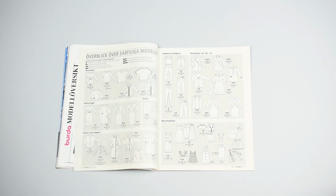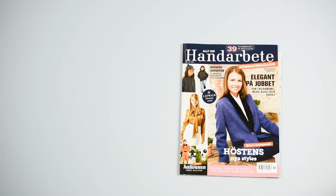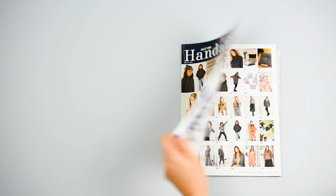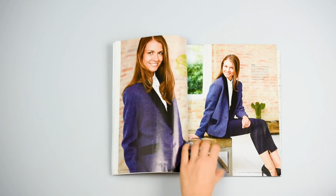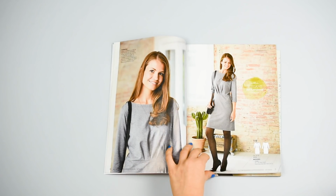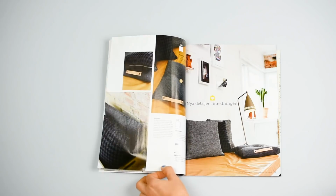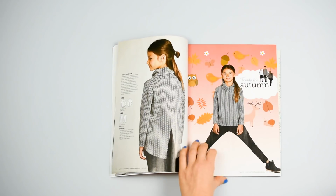So there are definitely more options than your most pattern magazine. Now we're going to return to the Nordic countries, because in Denmark they also publish a pattern magazine that has been around a long time. It's called Håndarbeide or Symagasin, and they usually make patterns for female and children. Plus, most issues always have some type of home decorating projects as well.